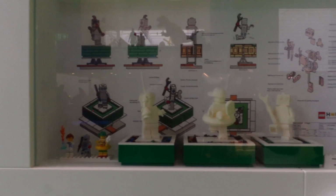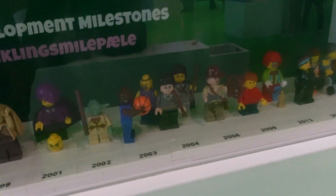So this is the green section. These are some models that they do have on display, and like I did just say, all the colourful sections and all the little minifigure history like this, because this is just behind the BAM section, will come available in a video closer to Christmas.